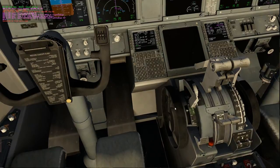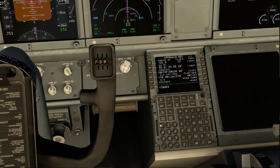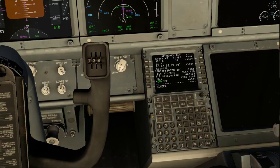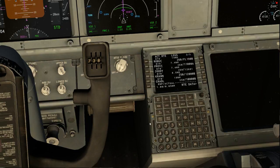American 2806, Boston Center, clear direct OB, expect runway 27. Direct, expect runway 27, American 2806. American 2806, direct to OB, Alpha, Romeo, Oscar, Victor, India. Direct Provi, and expect runway 27.